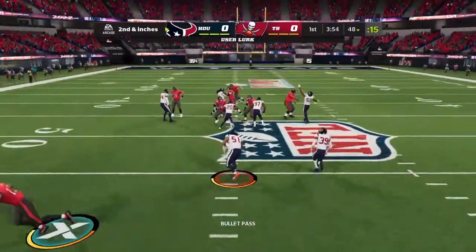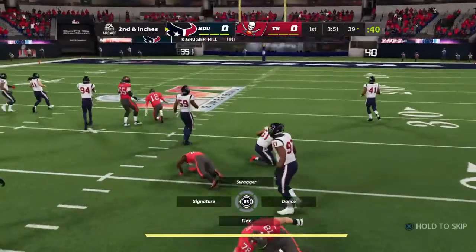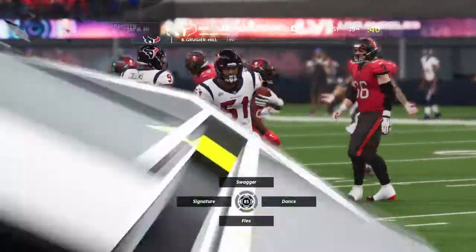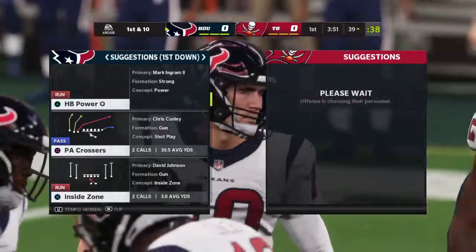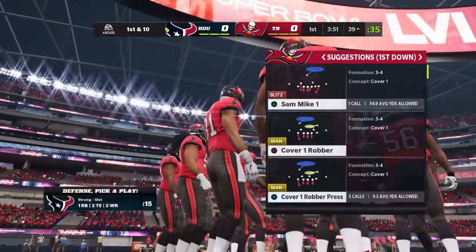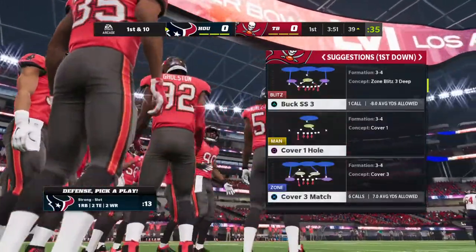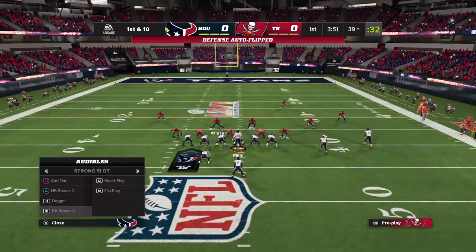Going for Evans, but that pass is intercepted. Picked off at the 45. And the return stops at the 39-yard line. So from the 39 now, they'll come up on a first and 10.